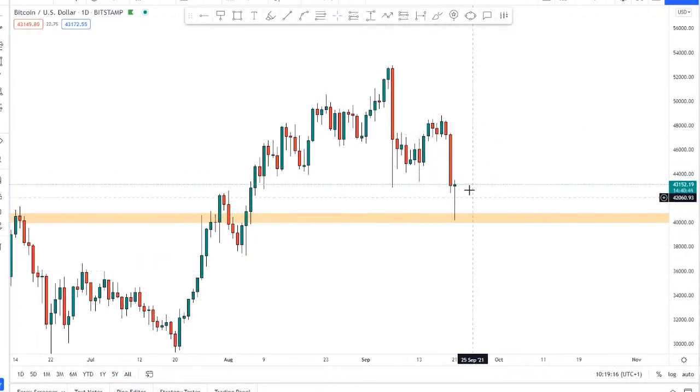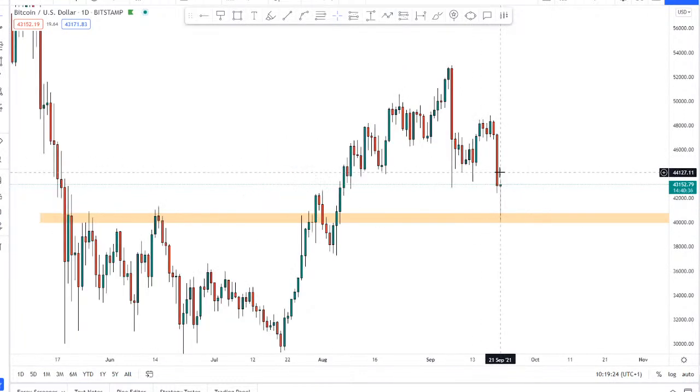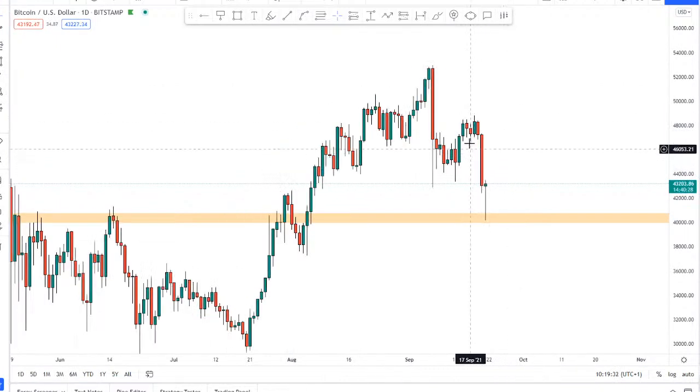But yeah, we're coming to a very, very strong support, 40k. We'll see how Bitcoin reacts with that level. So far, we've seen some nice rejection, but that daily candle still has a long way to go before it does close. So Bitcoin is looking bearish, especially with that momentum from yesterday. And all cryptos are looking bearish pretty much as well.